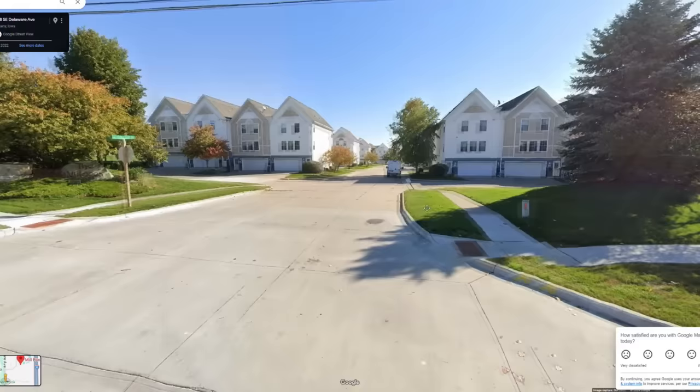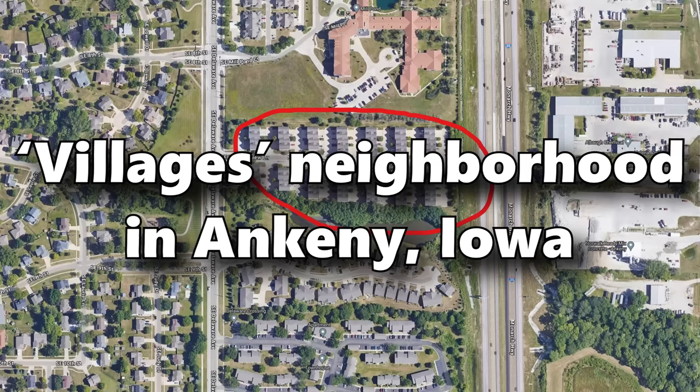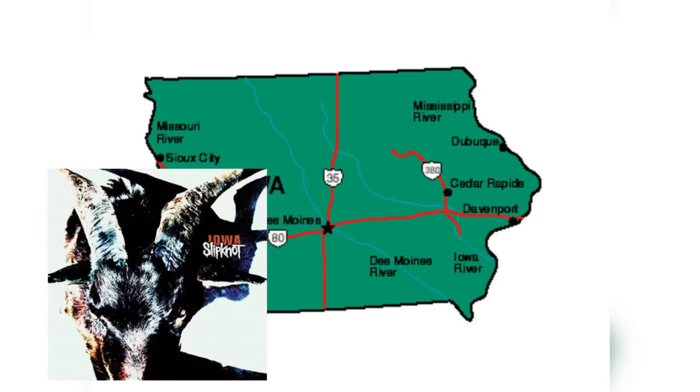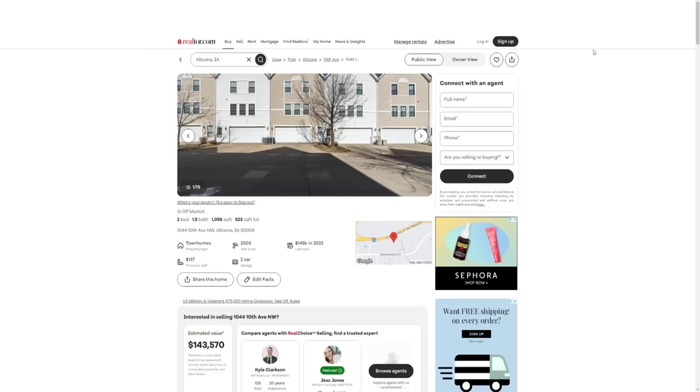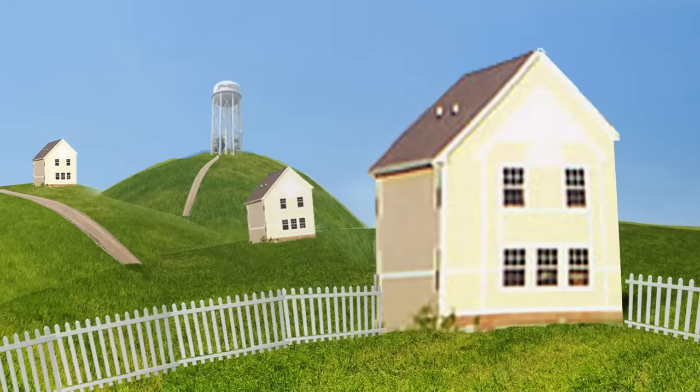Now, I've even found certain angles of these houses that closely resemble the ones in the level 94 pictures. If you wanted to move into this real-life Backrooms neighborhood, they're located at the Villages neighborhood in Ankeny, Iowa. I don't know why you'd want to move to Iowa, if I'm being honest, but they're there. So I guess this type of housing is fairly common in Iowa, as I also found this listing just 20 minutes away, this time in a town called Altoona. And it looks pretty much exactly the same. Who would have thought that one of the most ubiquitous Backrooms pictures came from Iowa?